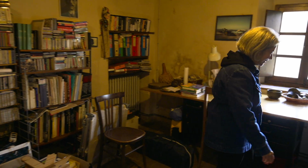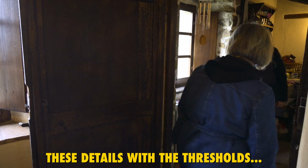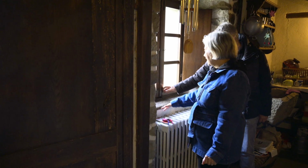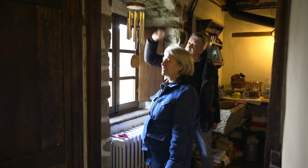And the floor in there, I mean, I die. It's so good. The floor is so good. The chestnut floor is so hard as rock. Probably 100-year-old floor. Belli anche questi particolari con le soglie. Maybe older. Oh my God, I love this so much. I cannot even tell you how much I love this. I love everything about this.